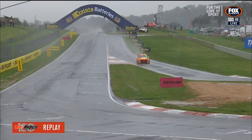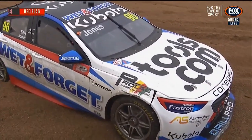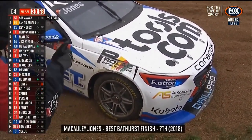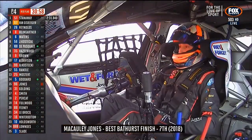Yeah, that's not a nice image to see. And we've seen a bunch of cars now really in strife out there with those rivers on the approach into the pit lane. And then it's very wet at the bottom of the chase. So it's going to take a moment to be able to clean this up. And Macauley Jones just completely caught out by that one.